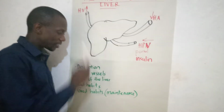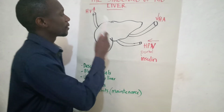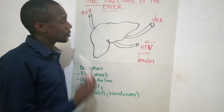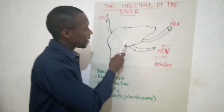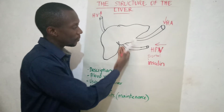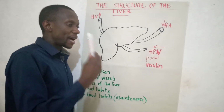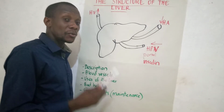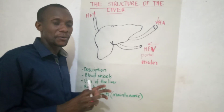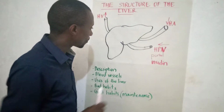Then two, the second importance of the liver is to produce bile juice. Bile juice is produced in the liver and it's stored in the gallbladder. My picture is not showing the gallbladder. Maybe it is beneath the liver. Bile juice contains bile salts which emulsify fats. To emulsify fats means to break down fats into tiny droplets.